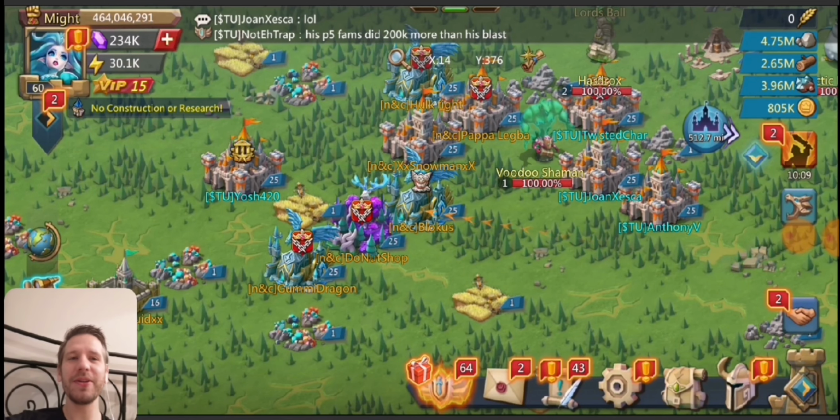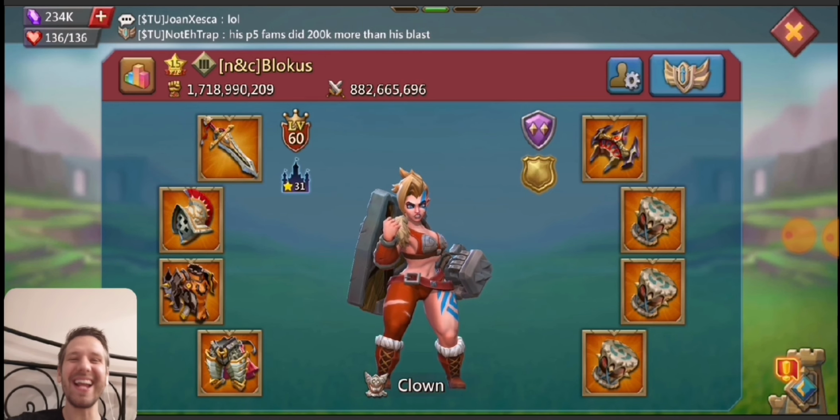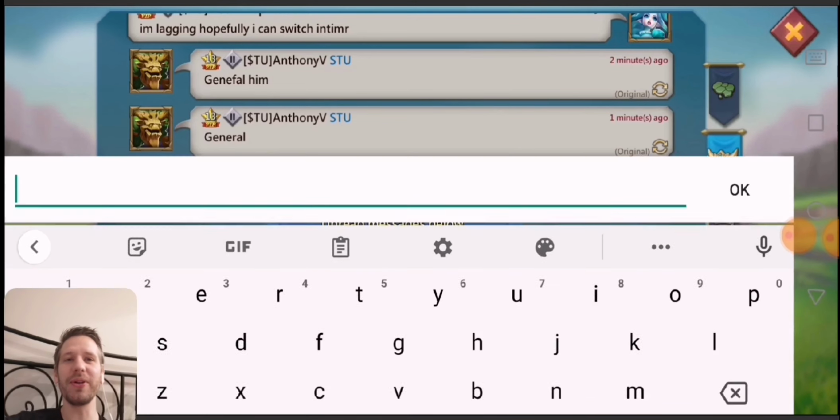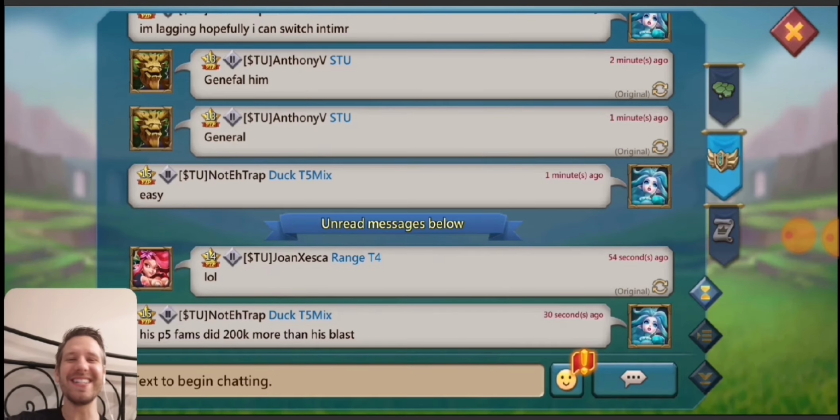So his Pack 5 Familiars hit my cav backline and did about 600k, and then his cav that hit my range did about 400k. So if he didn't have Pack 5 Familiars, he would have only done 400k damage. That's pretty much it. So again, Pack 5 Familiars are OP. I know I say this in every video.